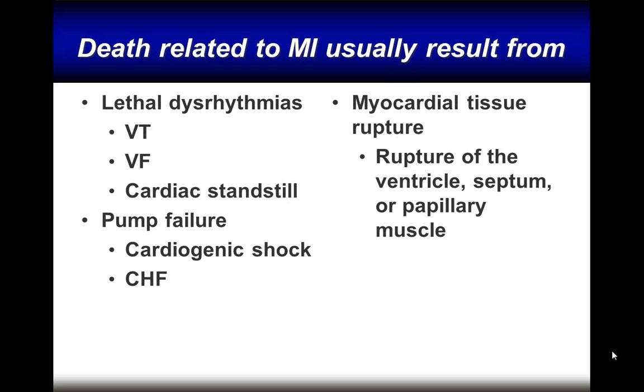Complications include death, VTAC, VFib, dysrhythmias, cardiac standstill, asystole, and pump failure. They can go into cardiogenic shock and CHF, which we'll talk about a little bit, and disruption of the chordae tendineae and papillary muscles.